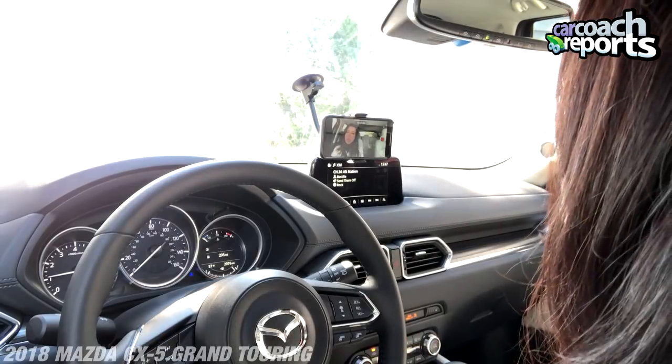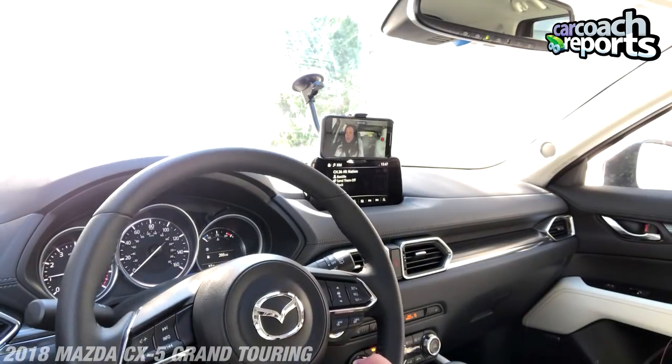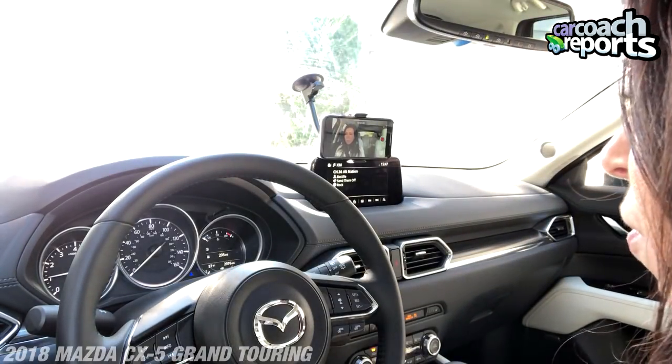As far as the steering wheel itself, everything is manual. So yes, you can adjust this in and out and up and down, which is what people want, which is why the CX-5 has become such a popular vehicle.